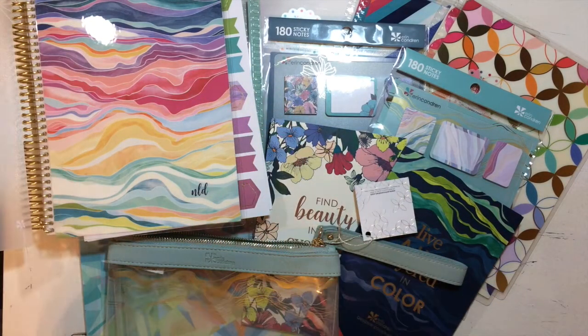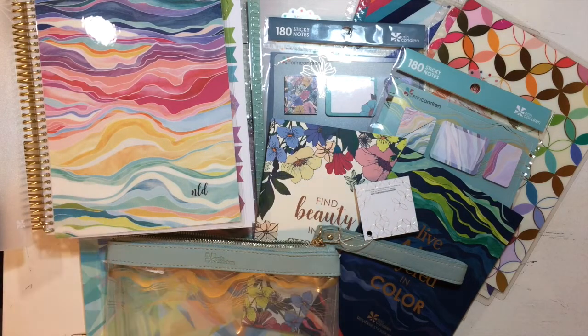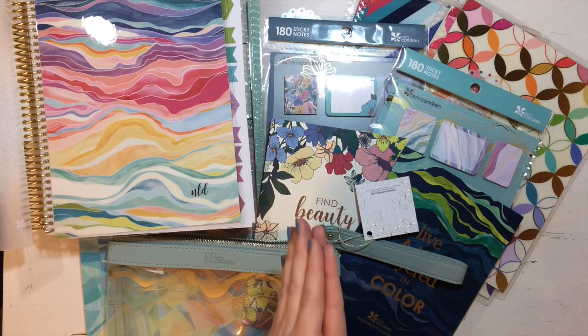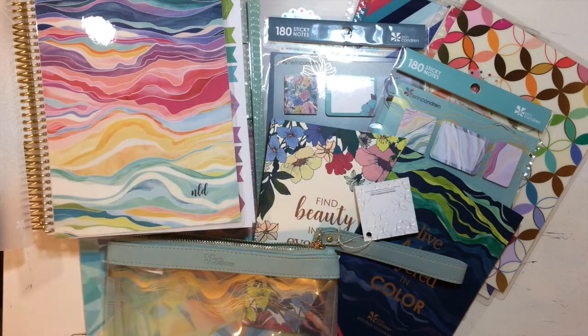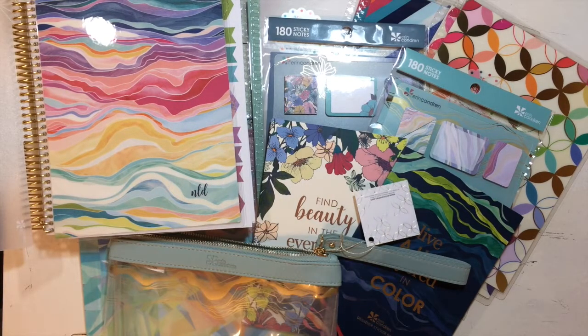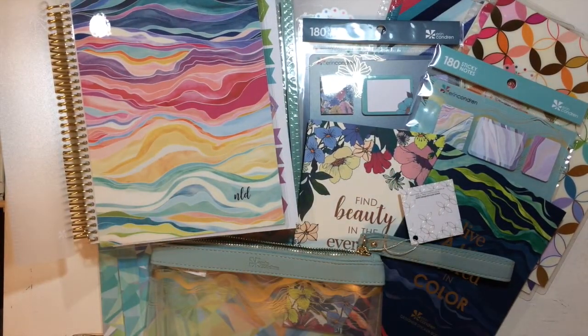I love layers, and I even like flower power, but I just know I couldn't do it. I might actually get flower power for a memory planner, but this is absolutely stunning. It's stunning. I can't even with it right now. It's so incredibly pretty. I love everything. I cannot wait to get into this planner. I'm so excited. So stay tuned for my setup video.